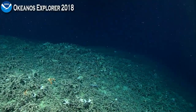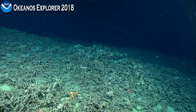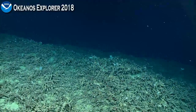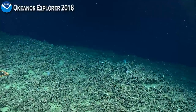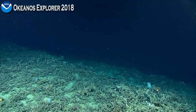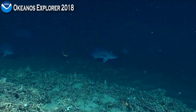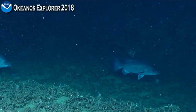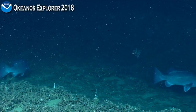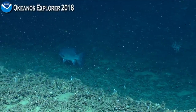Getting into a little higher relief, and more live Lophelia coral. Yeah, they are. All right, come on in, Ron. Oh, here we go. Good look at some of them. Hold all that. Yeah, if they put their fins up, we might be able to tell. Their dorsals. Yeah, looking- the snowy grouper has a little patch on the back. Yeah, they're looking more like grouper.